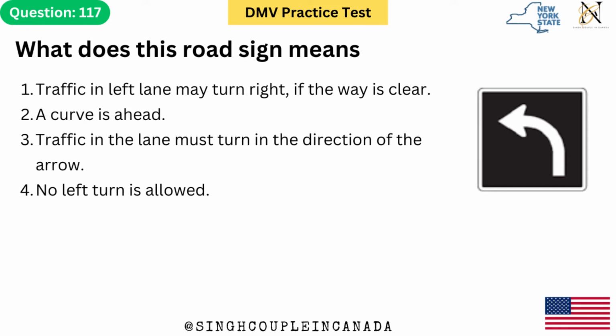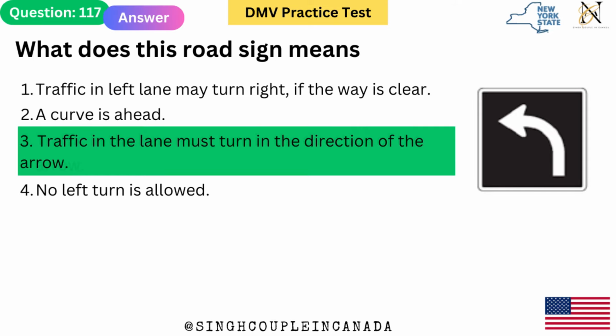What does this road sign mean? 1. Traffic in left lane may turn right, if the way is clear. 2. A curve is ahead. 3. Traffic in the lane must turn in the direction of the arrow. 4. No left turn is allowed. The answer is 3. Traffic in the lane must turn in the direction of the arrow.